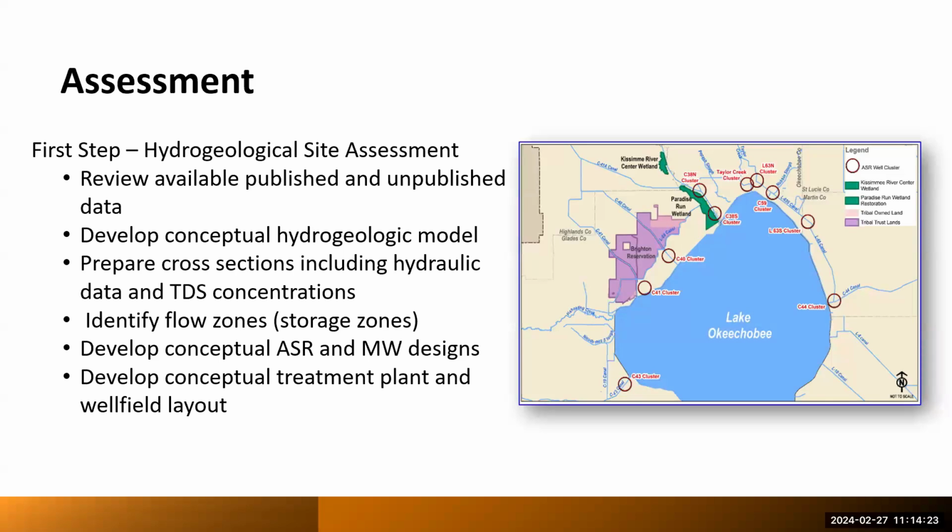And then from that, we develop a conceptual hydrogeologic model. We prepare cross sections, including the hydraulic data that we can find on any wells that have been constructed in the area, as well as water quality, specifically TDS, because TDS is kind of the main driver for us.